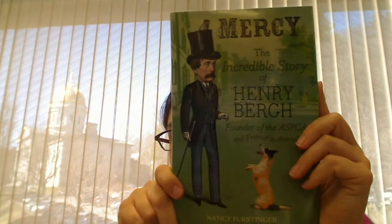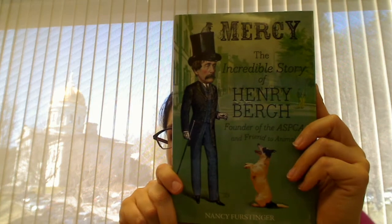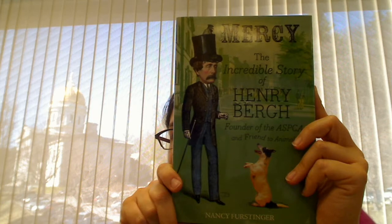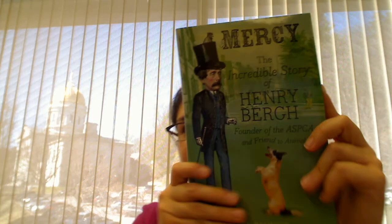All right, another one, more kind of middle school level biography. Actually, this one may be a little younger. This is the story of Henry Bergh, who founded the ASPCA. You know, I've never even heard of him. And so I'm so excited this was written.